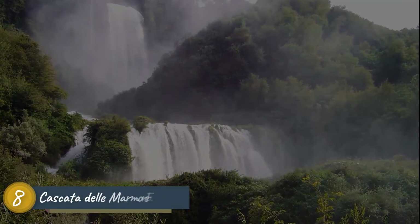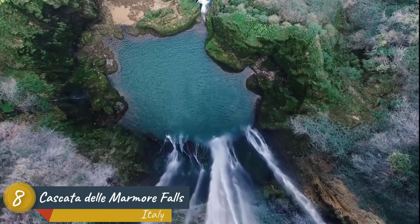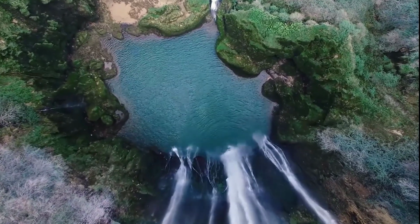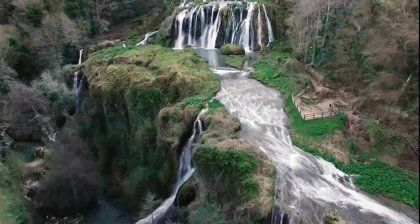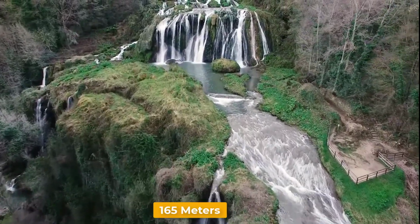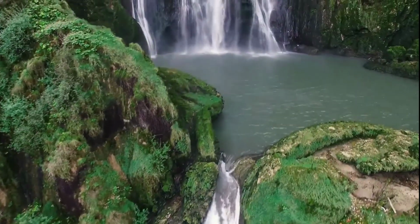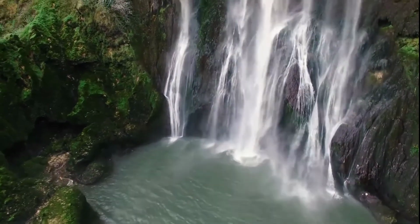Number 1. Cascata delle Marmore Falls, Italy. Romans from their ages of glory have been very obsessed with great and magnificent structures. The Cascata delle Marmore is an ancient artificial waterfall with a total height of 165 meters, which, according to sites like amusingplanet.com, makes it the tallest man-made waterfall in the world.